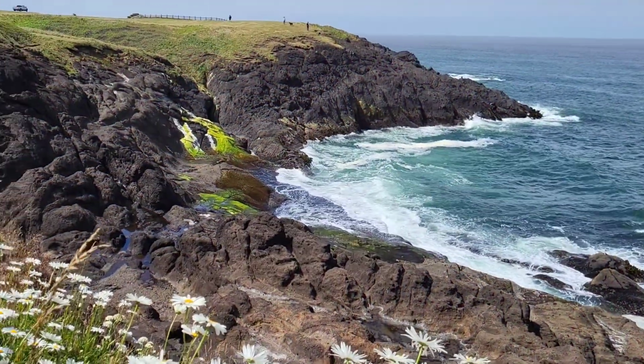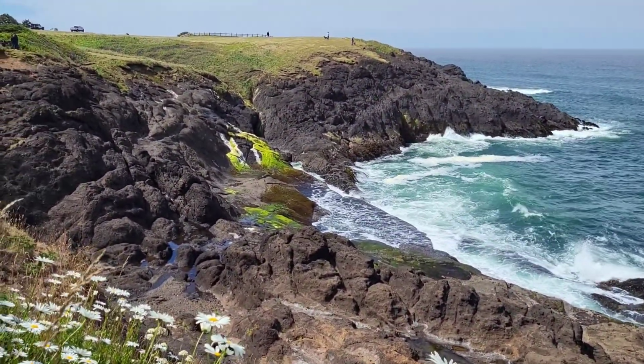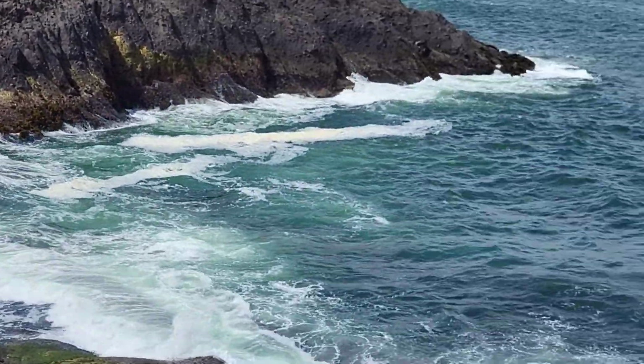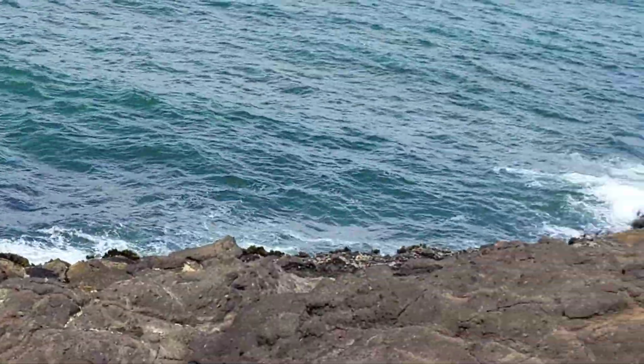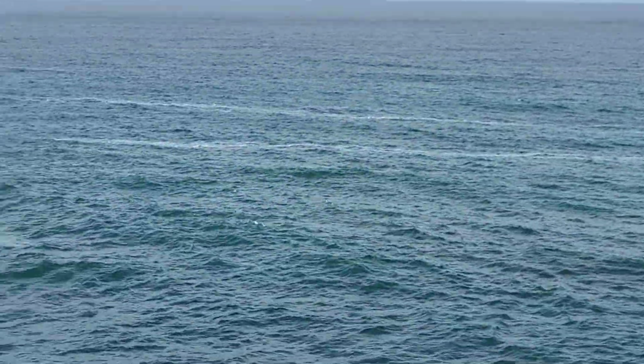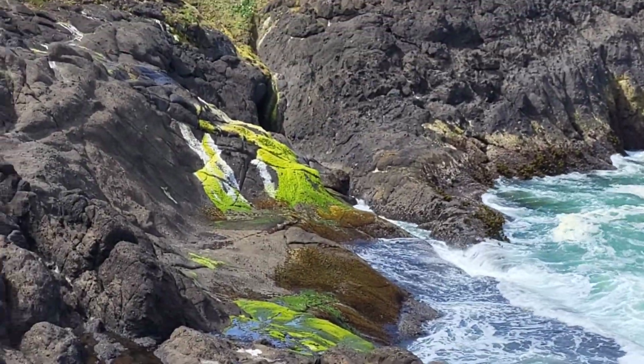Well, Cove, Oregon coast here. How's this green algae? So many different colors here. Very pretty. Get a little closer.